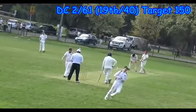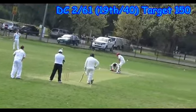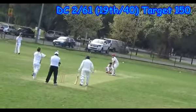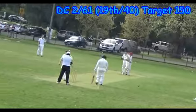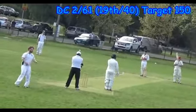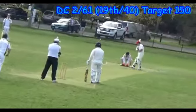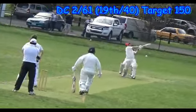So we are into the 19th over. It is 2 for 61. The run rate has fallen to more or less a flat 3, just 3.3 and a bit. Of course, to remind those who may have missed earlier in the telecast, they need 150 to win, so they need 89 more off these 22 overs. Indeed.